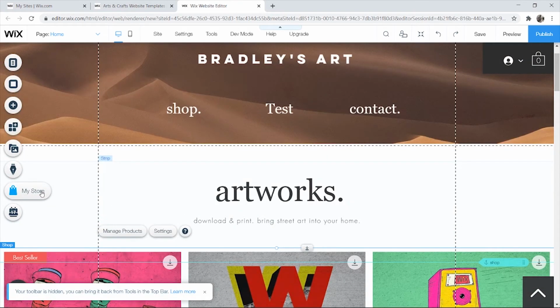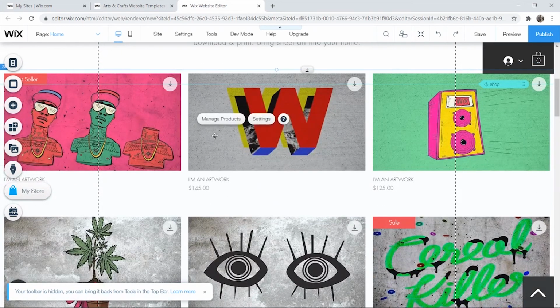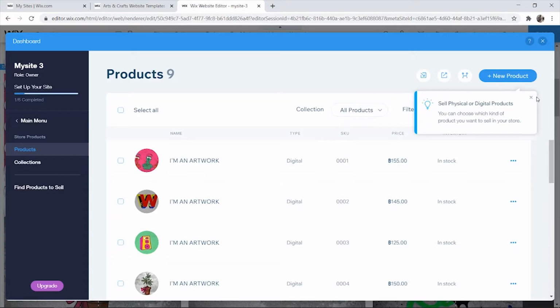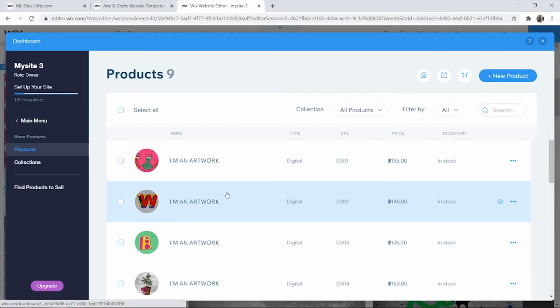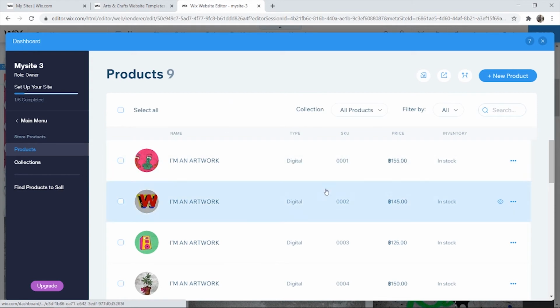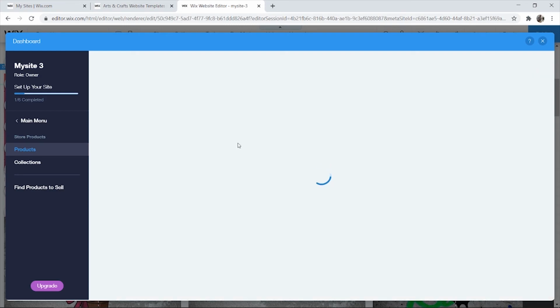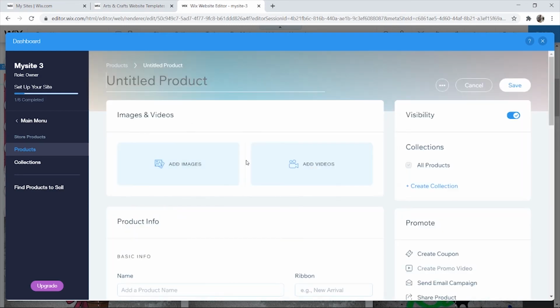Cool, so now the last thing really, because I feel like I've gone over everything you need to know. Here's your shop. If you go and click on this and you click manage products, it's then going to open up this page here, and here you can add new products and delete the ones that are like tests and they're by default. You can click new product, and you can either make that a digital product or a physical product. So I'm going to click physical, and again you can run through all of this.